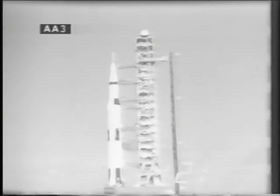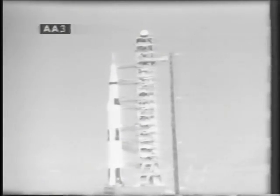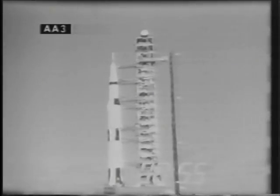Receiving some readouts on some of these red line values. All indications are that everything is still satisfactory. T-minus 1 minute 15 seconds and counting. Third stage propellants now have been pressurized. Launch control, T-minus 60 seconds and counting. First stage now pressurizing. We're coming up on the power transfer in a matter of seconds.